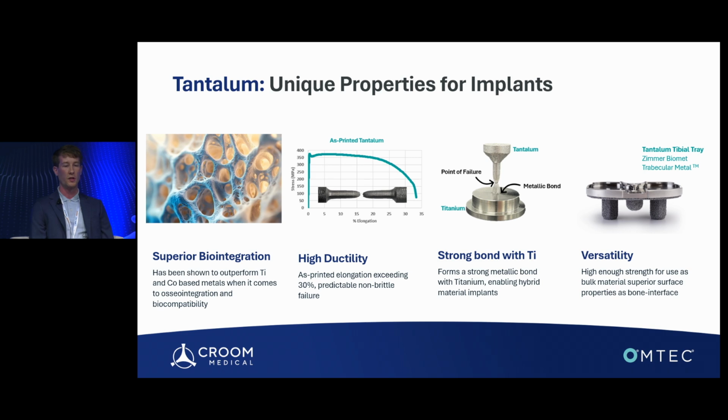Potentially, we could use it as a kind of hybrid material for implants, with tantalum being the bone interface portion, and titanium or cobalt chrome being the bulk load carrying material, such as what's done with Zimmer Biomet's trabecular metal.